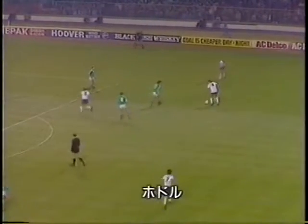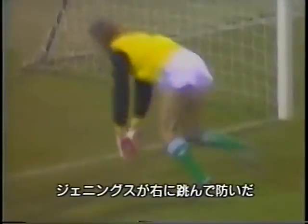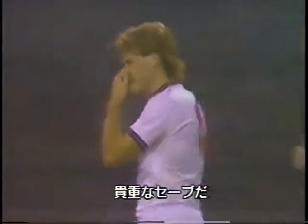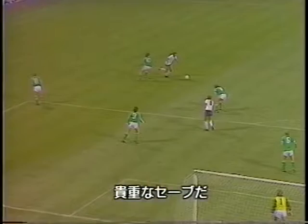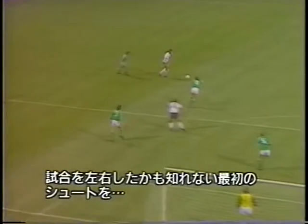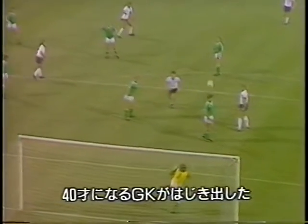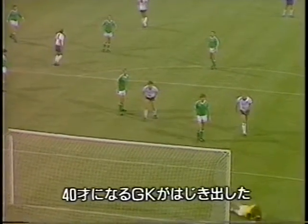Hoddle. And Pat Jennings pulls off a save which could prove important from Glenn Hoddle. The first shot to cause any concern, and it was tipped aside by the 40-year-old keeper.